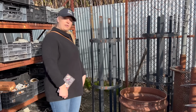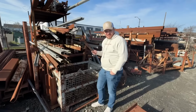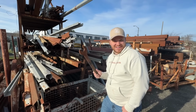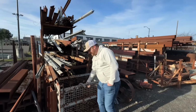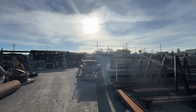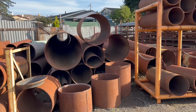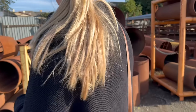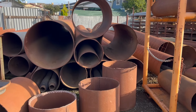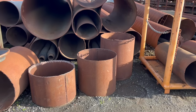There's an old shovel. You need a giant wrench. Whatever you need, they got it. I can't believe how much stuff they have here. It's just crazy. These would be really cool planters. Or fire pits. Oh yeah, a fire pit? That'd be fun. Literally like those ones right there.